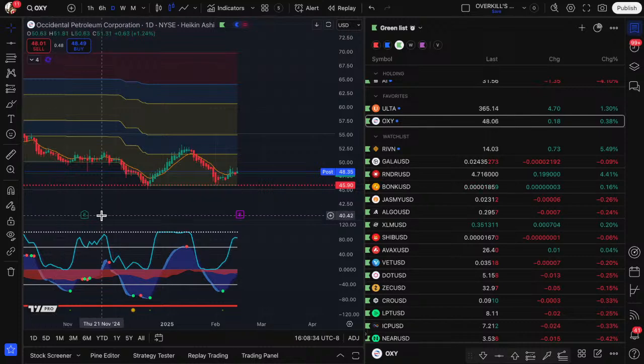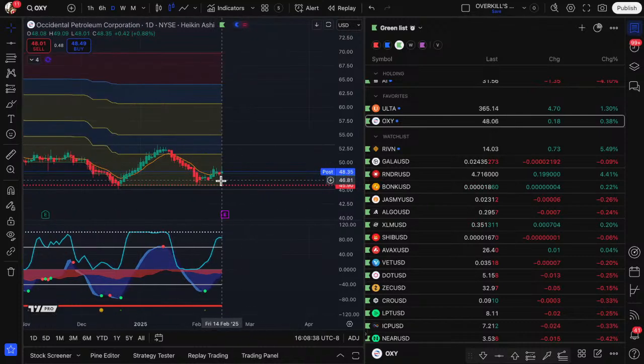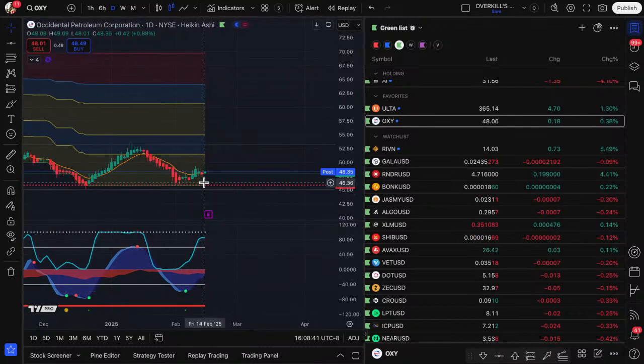But they could beat like they did last time, right? And they could, you know, go up. And if Warren Buffett's buying it here, probably not a bad time to be adding or starting a position. I like Oxy into next week.